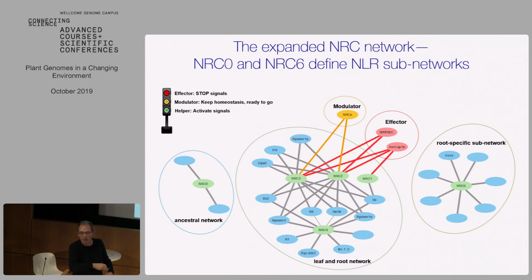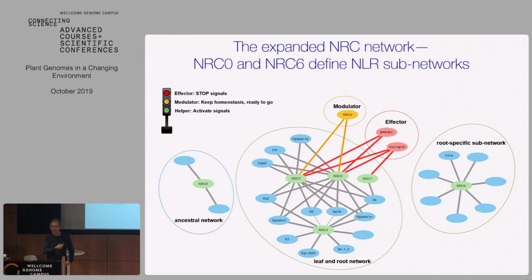So this is embedded still in that phylogenetic tree. Interestingly, the reason we ignored it initially is because we're looking at leaves only, and this is not expressed in leaves at all. It's root-specific. And then there's NRC0. And NRC0 is a really interesting one. That's also clustered. And we call it NRC0 because this is the one that is ancestrally conserved in many of these species. And we think this is the one that's actually the progenitor of this network. And that one you still find even in tomato, amazingly enough.